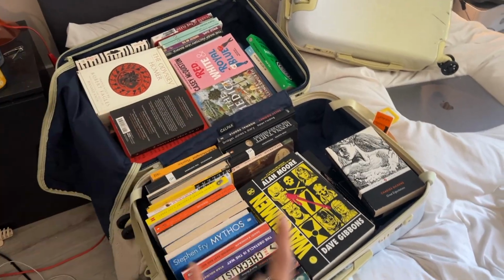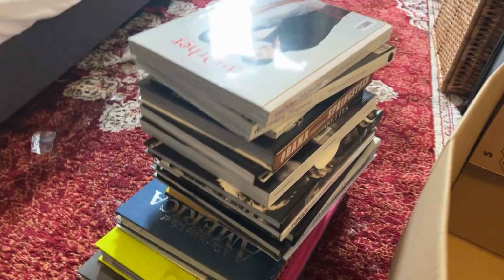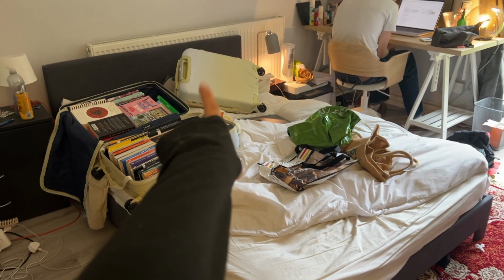So it pretty much filled up a full suitcase, but then I got all of my art books, which I'm not gonna go through with you because it would take me forever. They're gonna be so heavy they cannot go in a box. I guess I'll try and fit them into this little suitcase.